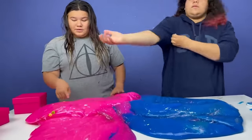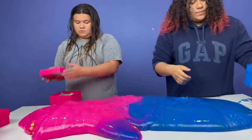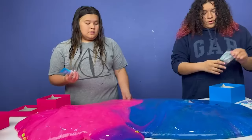Okay. There we go. You see the beads? I see my glitter. Okay. All right. Let's open the medium, guys. Body lotion from Disneyland. Okay.